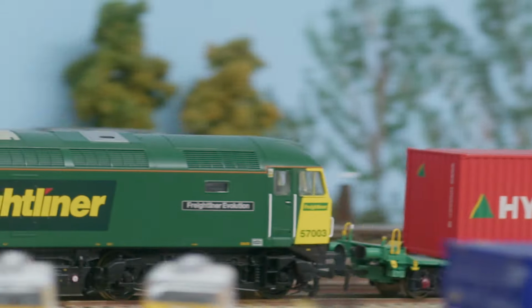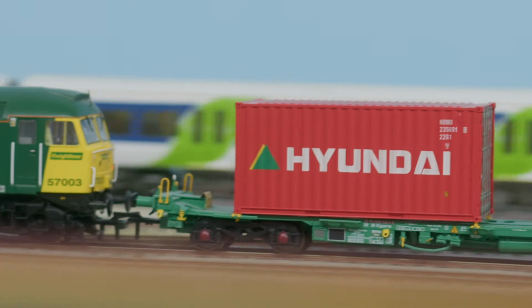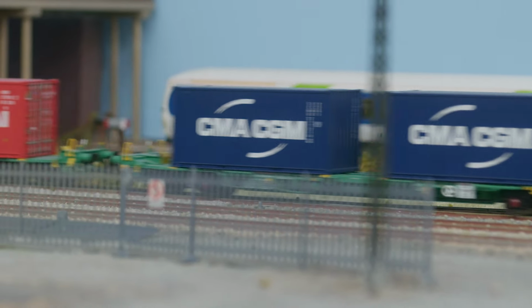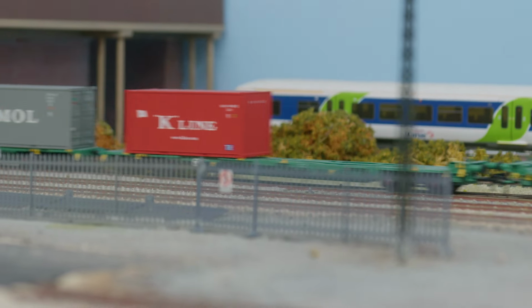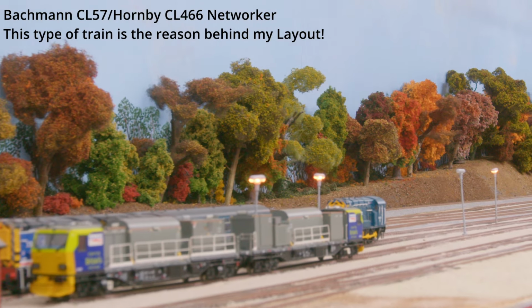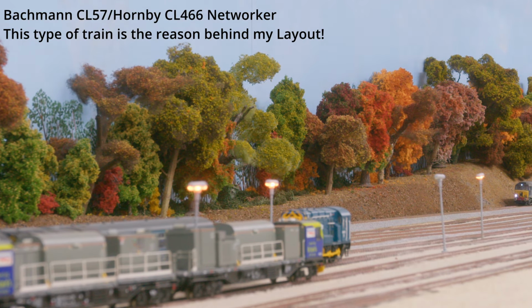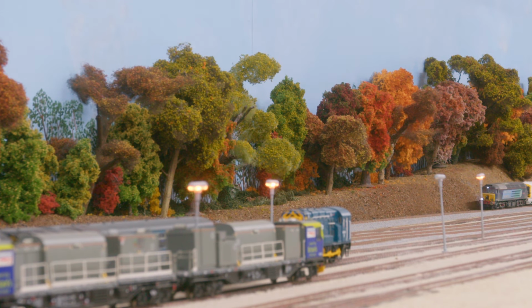Our Freightliner Evolution. The birdsong and traffic effects were downloaded off the internet. Here's the other Class 57. This is Chaz Zavara. He's dragging a dead 466 Networker to the works for refurbishment.